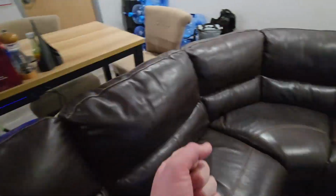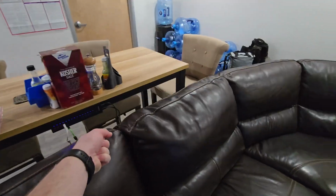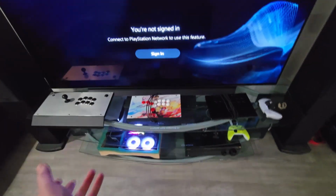So yeah, everyone likes to sit on the couch, and then sometimes you need to plug in. So you just take your cable and you plug it into that USB hub back there, and you'll be connected to the PC. If you're assuming you're using the PC, the PlayStation 5 is a different story.